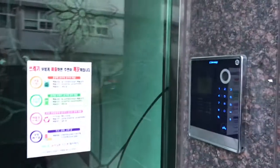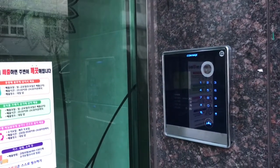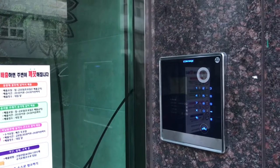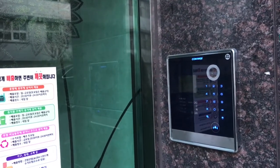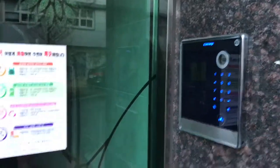The apartments in Korea all have keypads. It just makes life a little easier, and it's definitely a lot more efficient. Therefore, the only thing you need to remember is your 4-digit code and no need for a key. So hang on, let me get myself in.